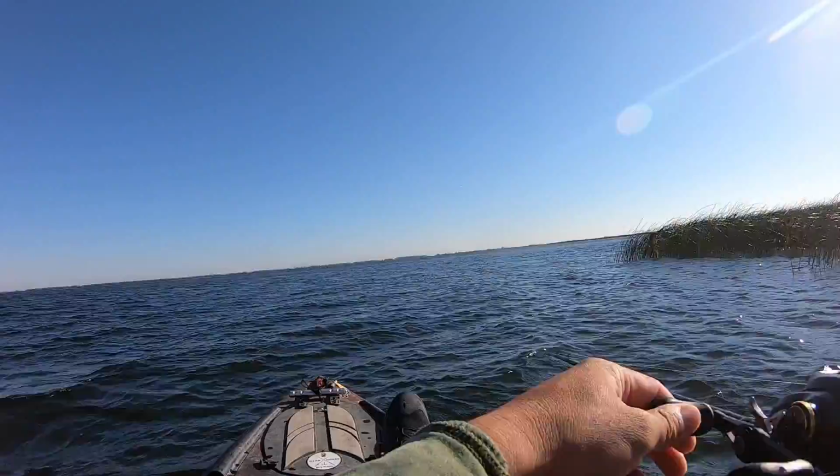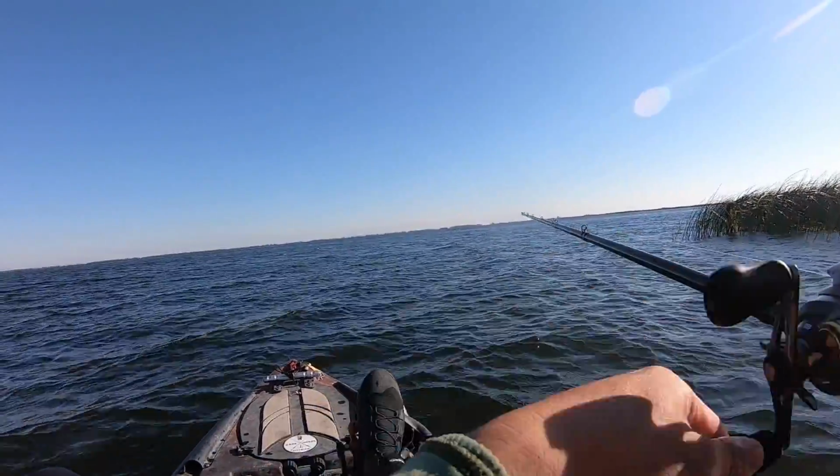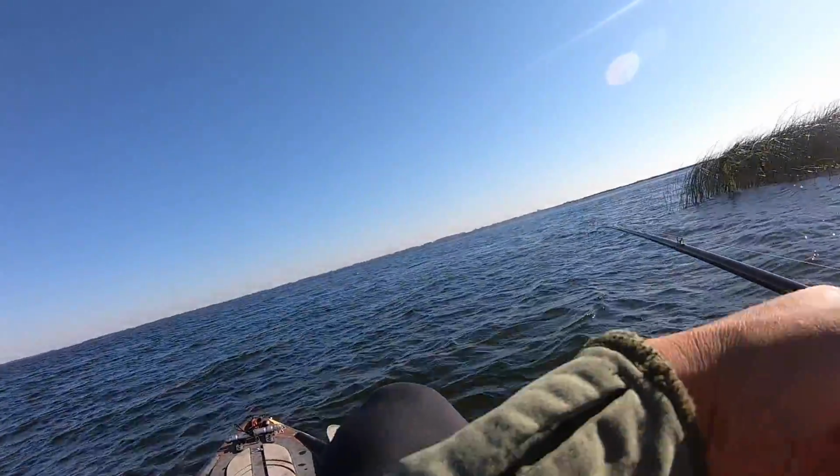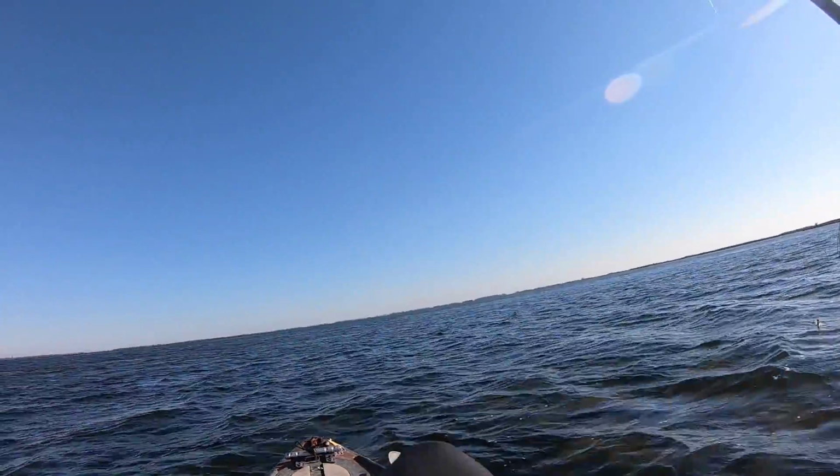Side I wanted to fish. Way windier out here, but this side just makes more sense with the incoming tide. Pushing stuff into these tulies. I mean, you'd imagine they set up out here. Way more life out here, that's for certain.